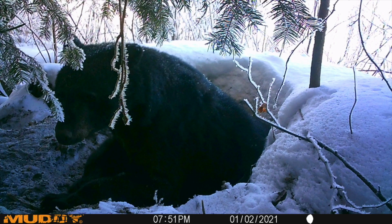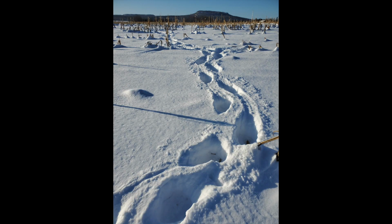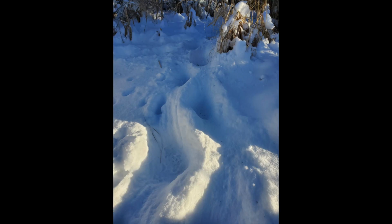So late December, my brother-in-law found a set of bear tracks out near his place. The bear was actually coming out pretty regularly into a field that had probably a foot of snow in it, but it was a cut cornfield. So this bear was coming out, wandering around in the corn, digging down and eating the corn in the field. So we went out there to check it out and figured one day we'd go follow these tracks and see where they led us.